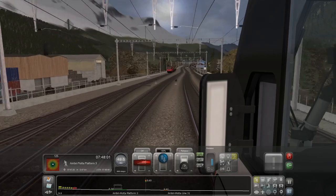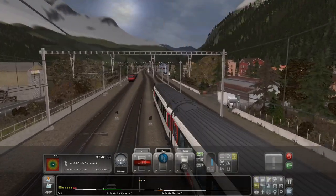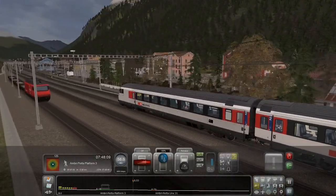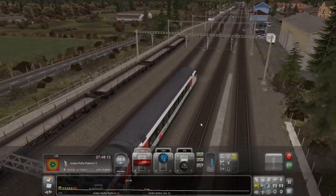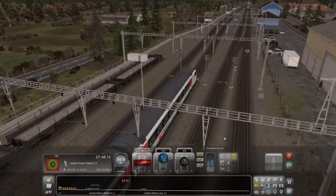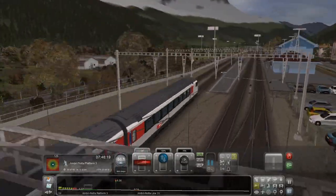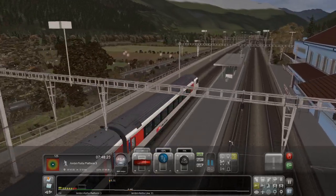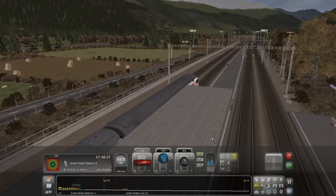Let's just flick back to this side. In fact, let's just set a hook out here for a moment, shall we? What have we got here? We've got a small little freight train. Yeah, little diddly freight train. Okay, right, we're increasing speed quite exponentially at this point because we're rolling downhill, so we're going to have to be quite heavy on the brakes here. We're doing 30 miles an hour, so I think we should be okay.